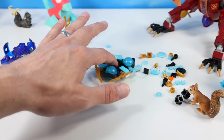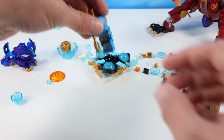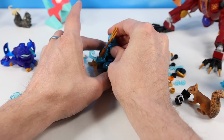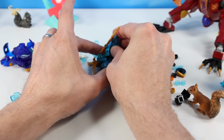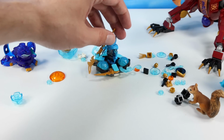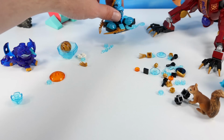This is so interesting. This is such a fun and unique new idea. And then we could take Nia here and have her stand, get her trident just right, have her stand in the center here. And that's pretty fun. That's not too bad. But we have some extra pieces here. We got to figure out what the rest of the pieces do before we really get into this. So slide her back over here.